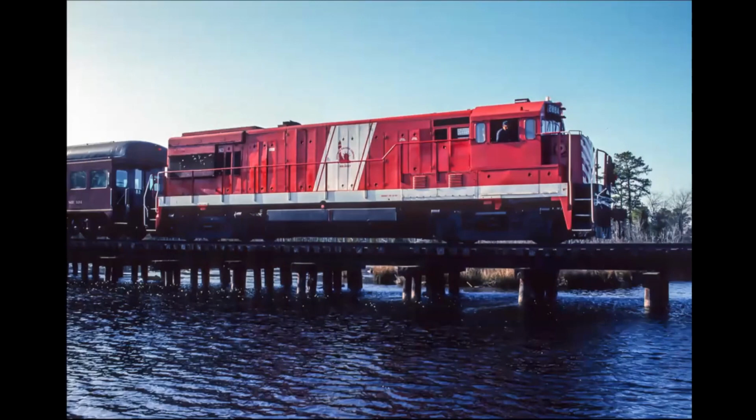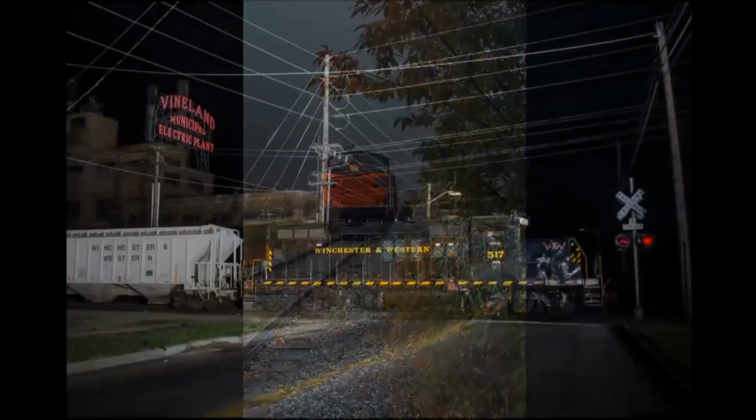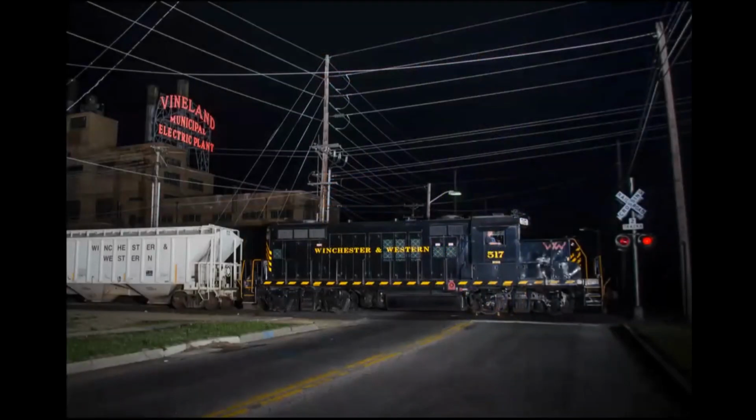And continuing on the CNJ, we come into Landisville. Here's the 727, now back in its Bessemer paint during a Railfan photography event, which had a major thunderstorm blow through. You can see the ominous sky behind it there. Continuing on the CNJ, we come into Vineland. Here we see Winchester and Western, which now operates on the CNJ from Bridgeton to Vineland, going past the neon sign of the Vineland Municipal Electric Plant.